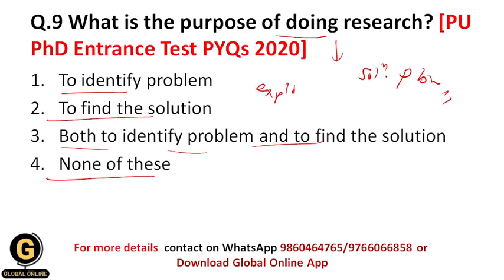For example, exploratory research, as we have seen, within exploratory research we don't basically get the solution to our problem, but we get the information about the research problem on which we are doing the study, or on which we are going to do the study. So we get the essential information of our research problem by doing exploratory research, and that's why you can clearly identify the research problem by doing such kinds of research. And that's why by doing research, you can identify the research problem, and as well you can find the solution. Okay, identifying a research problem by doing research is a most important characteristic of research, but this is again the purpose of doing research. That's why here your correct answer should be what? 3, that is both to identify problem and to find the solution.